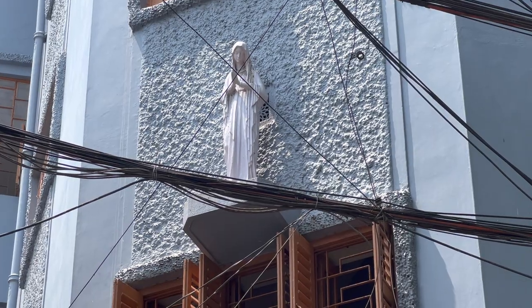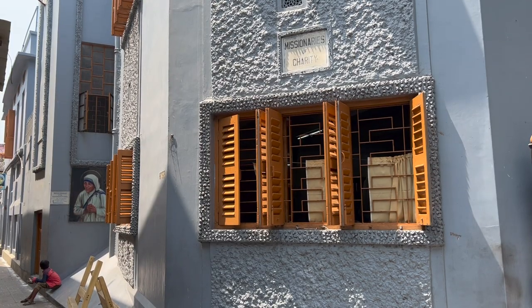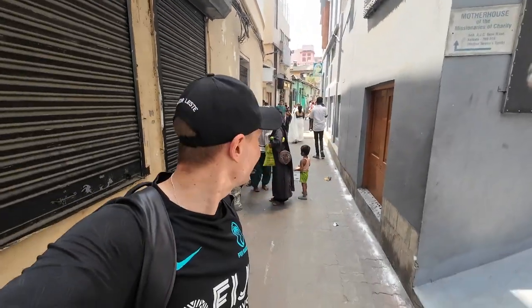Mother Teresa House, where she lived since 1950s until her death right here in September 5th, 1997. There's her tomb inside and a lot of beggars outside.